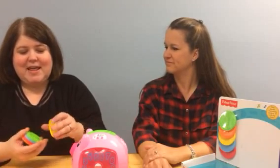And then as they get older too, math skills. You know, it's a piggy bank, so it's a great way to work on math skills. So you can work on counting the coins. You can sort them by color. And then you could even put some in front of you and some in front of the child, and then ask them who has more, who has the least, who has the most. Those are advanced concepts that are important for them to learn as they get older.